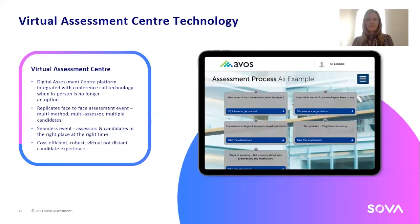Okay. Thank you. And then your paperless assessing. I think we've been touching on this. At SOVA, we have the Virtual Assessment Centre technology. This is a platform which assessors and candidates can use. Effectively, you're putting the face-to-face traditional assessment centre online. So there's access for candidates. They can go in, and you can see here on the screen an example homepage.